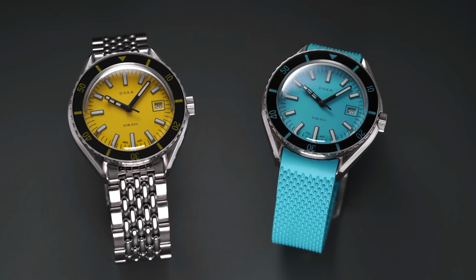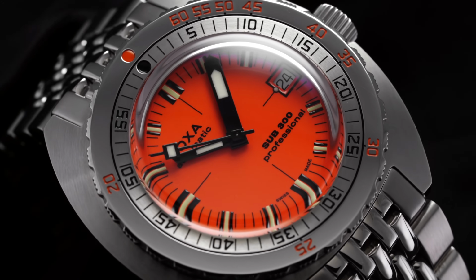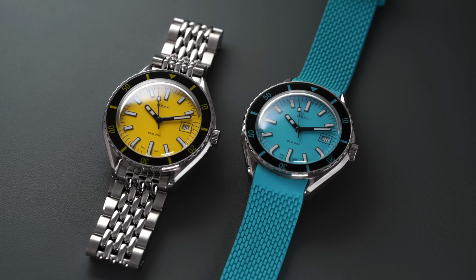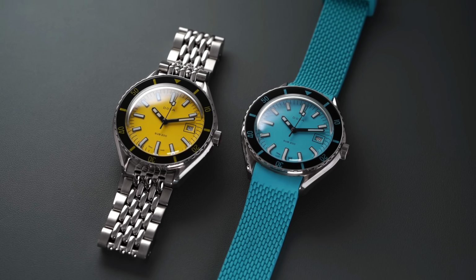Many people are going to look at the Sub 300, the 300T. Those are the classic Jacques Cousteau style watches that people absolutely love. But if you're somebody that just wants to test the waters with the Doxa family of watches, maybe doesn't want to take the full leap, you can go for the Doxa Sub 200. Right south of $1,000, $950 on the rubber strap, $990 on the beads of rice bracelet.